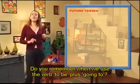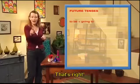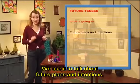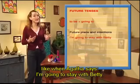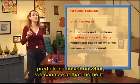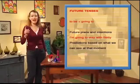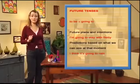Do you remember when we use the verb to be plus going to? That's right. We use it to talk about future plans and intentions. Like when Agatha says, I'm going to stay with Betty. We also use it to talk about predictions based on what we can see at that moment. For example, saying, I think it's going to rain when you can see storm clouds.